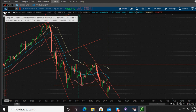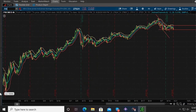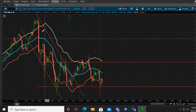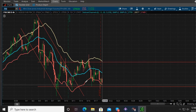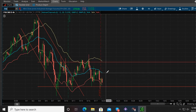So let's look at slash YM. On YM, same kind of situation. We had this push down, and you see the channel that I drew here, and then now we have this range again, and we're coming off of the bottom Keltner. So we're oversold, and so again, until proven otherwise, not like NQ. NQ is already below this, but I think we could make a case for this going higher. So let's go ahead and look at that case to go higher first, and then we'll look at the opposing view on that.